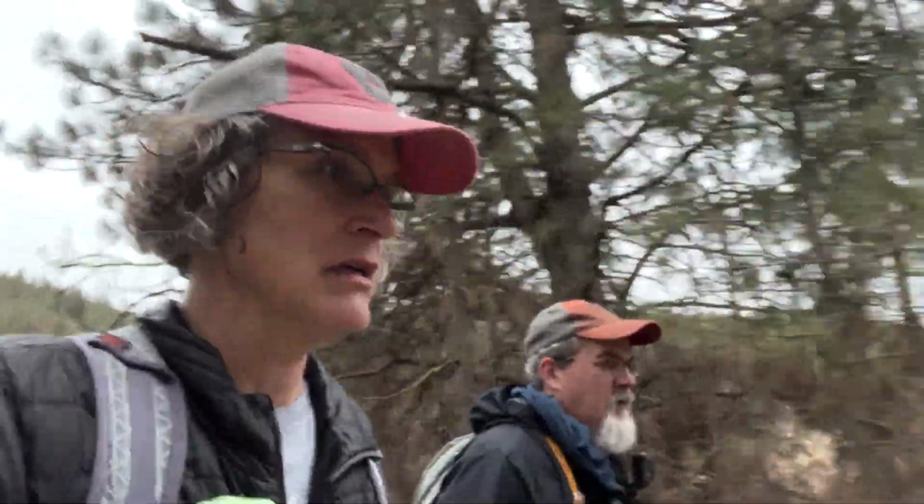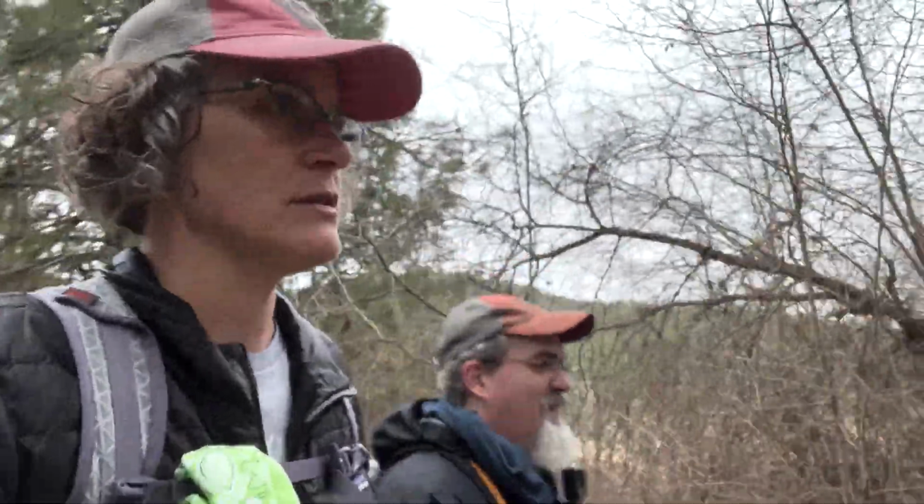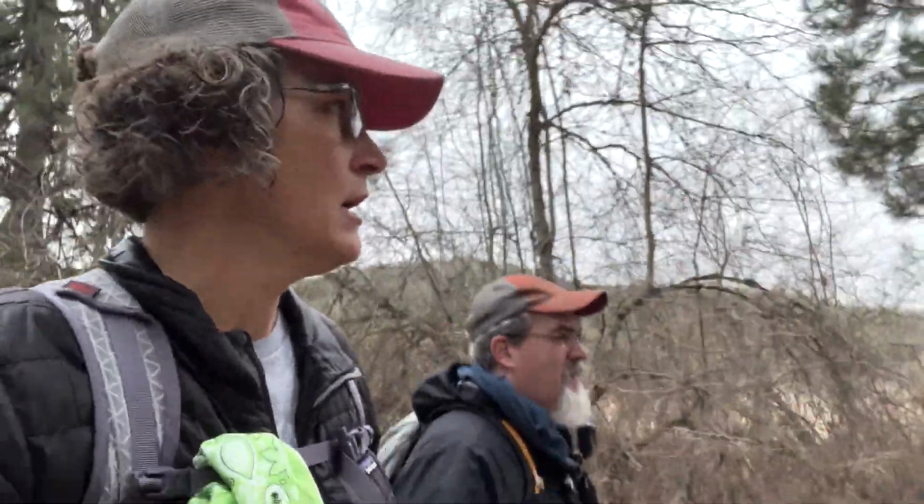But yeah, this was a good hike. The weather tried to rain on us a little bit, but other than that, it's been decent. Snowier than I thought. Yeah, there's still quite a bit of snow up top. It was a good day.